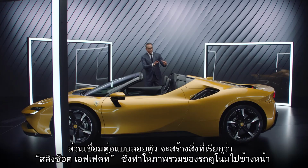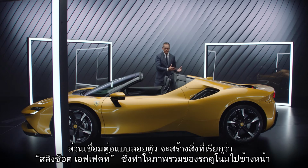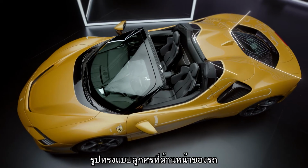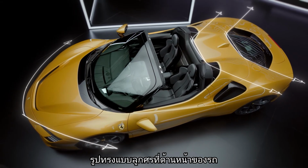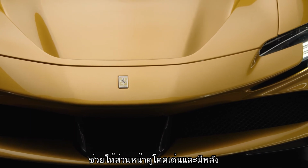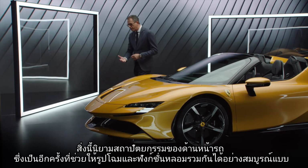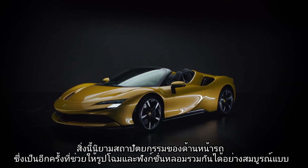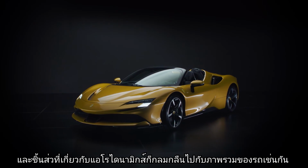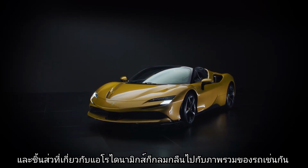The flying bridge creates the so-called slingshot effect, which conveys a forward tension to the whole body and creates the arrow shape of the front, giving a prominent and very dynamic effect to the nose. This defines the architecture of the front, where again form and function merge perfectly, and also all the aerodynamic devices are perfectly integrated into an organic vision, into an organic sculpture.